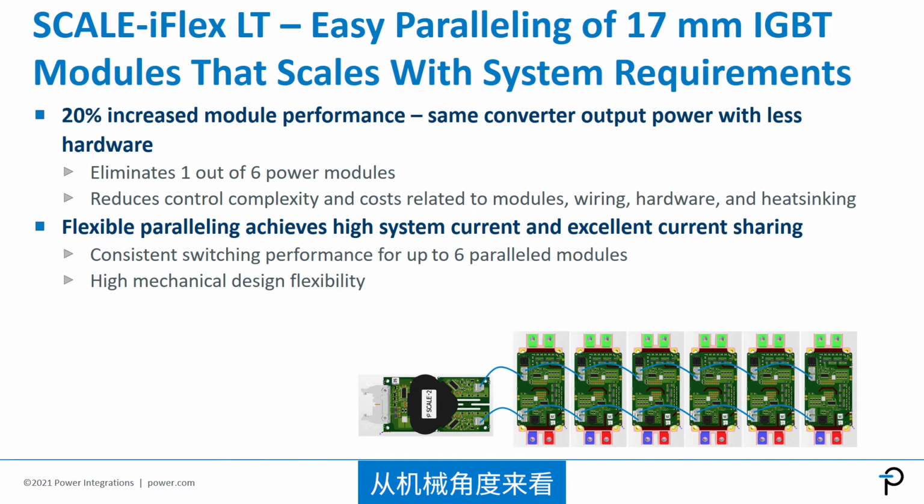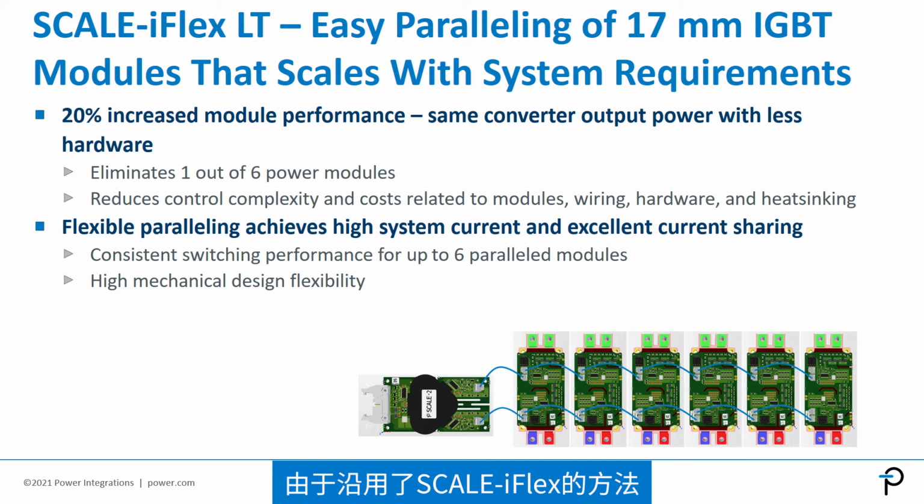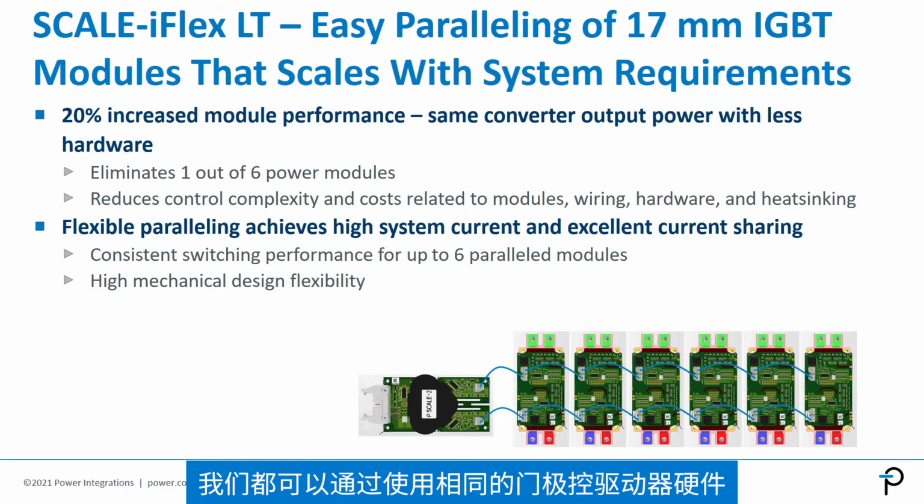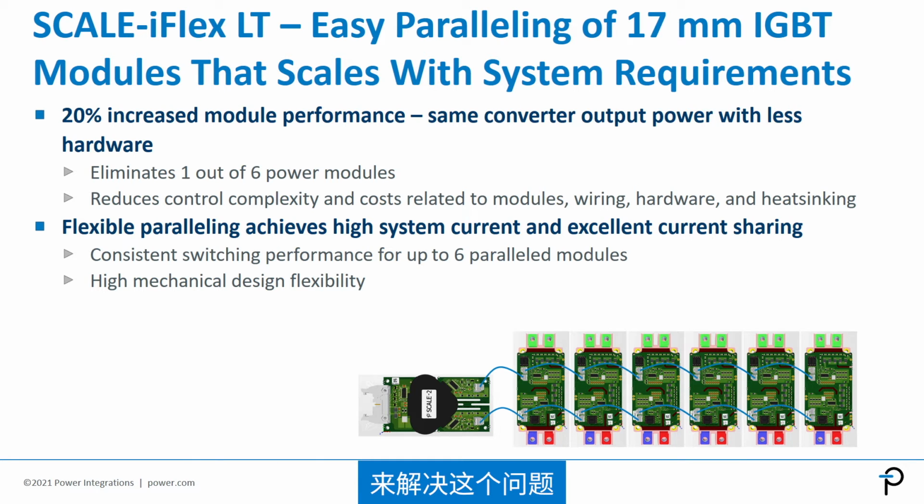From a mechanical perspective, as I said, we are providing a high design flexibility thanks to repeating the approach from SCALE-iFlex. So we have the IMC, the master control unit, sitting aside from the modules, and we have the module adapted gate drivers sitting on top of each and every power module, easily scalable with the cable connection, and therefore supporting either air-cooled designs or water-cooled designs. So regardless of the pitch between the modules, we can address this simply by using the same gate driver hardware.